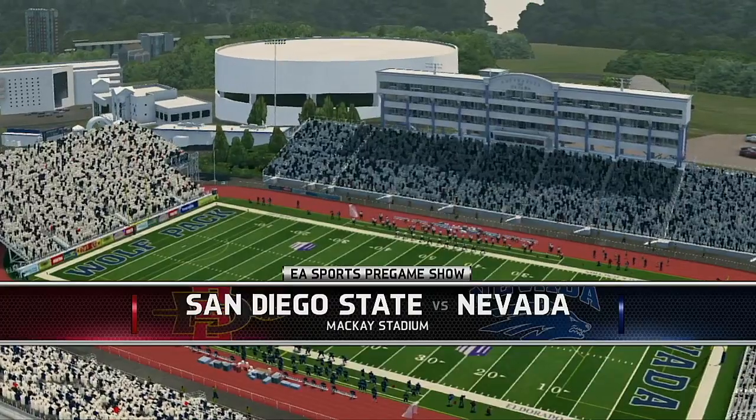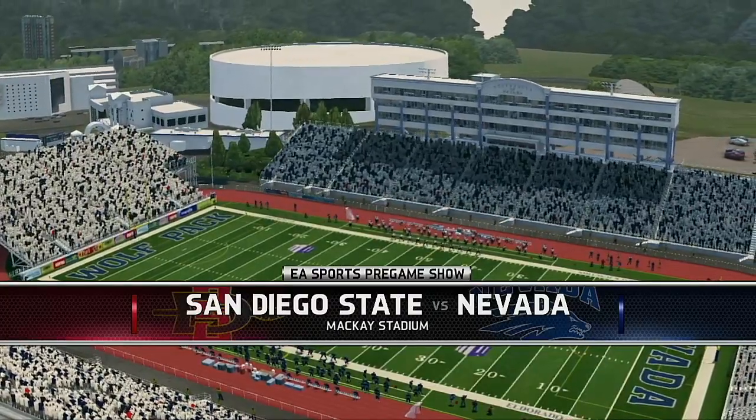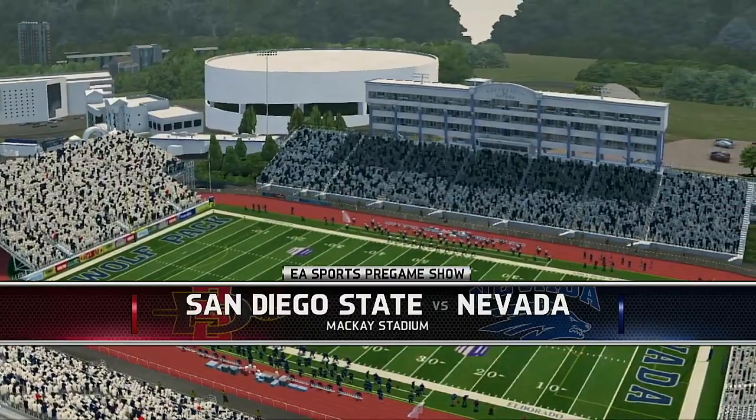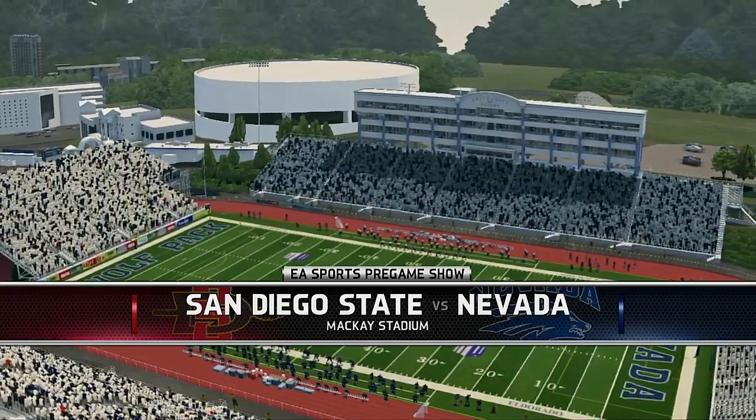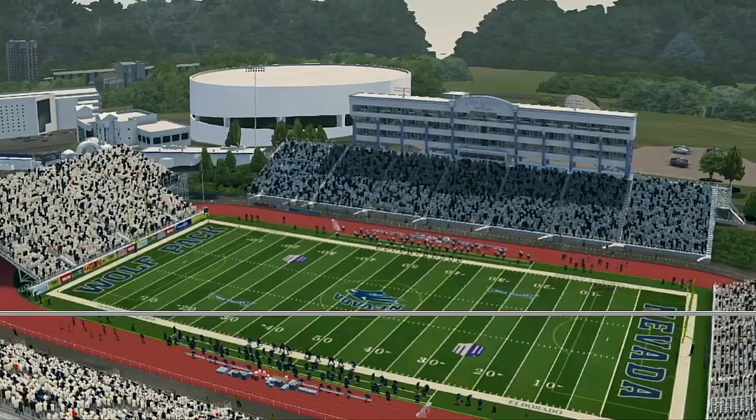Atmosphere here is amazingly energetic. This is going to be a great game. And now it's time for the coin toss, brought to you by Coke Zero. Real Coca-Cola taste, zero calories. Enjoy everything.